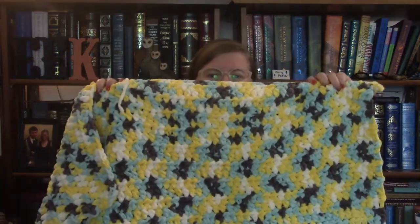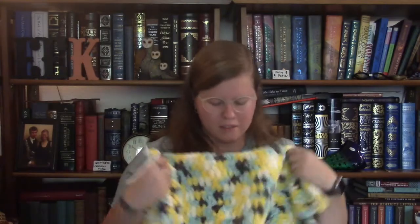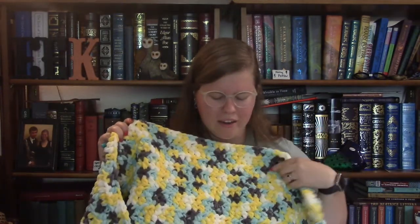So this is like half the size of an adult throw blanket. It is definitely pretty big, but I hope that the family and little kid coming into the world will like it and think it's fuzzy and comfy. I also know that for little babies, poking your fingers through things is a good sensory thing for them. So not quite intentional, but that definitely works with this type of yarn.